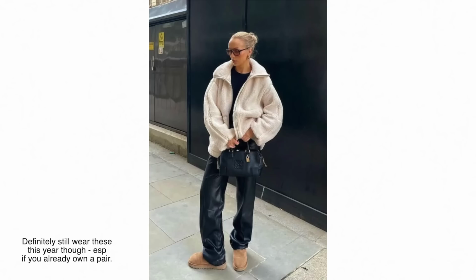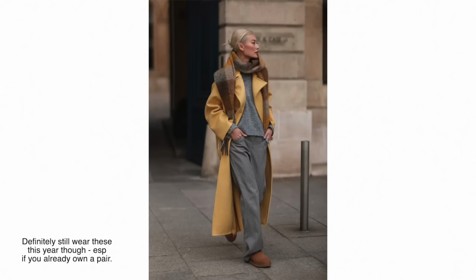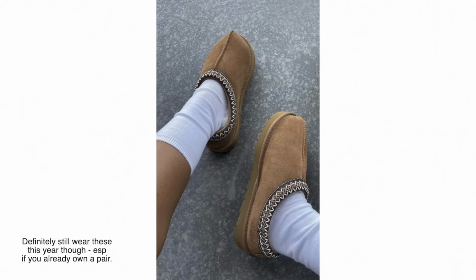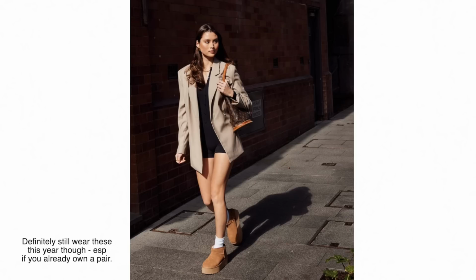Now, this first one, I'm going to come out of the gate swinging because it is going to divide you. Last winter we saw lots and lots of those cute little cut-off Uggs, you know, the ones that were platforms and had little stitching detailing across them. They were super cute. I saw them everywhere when I was in the States.